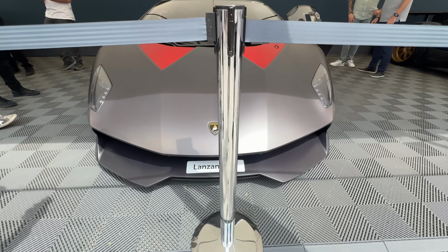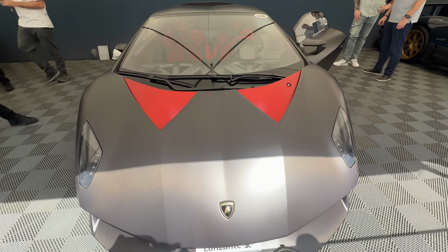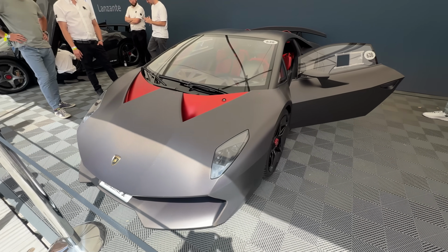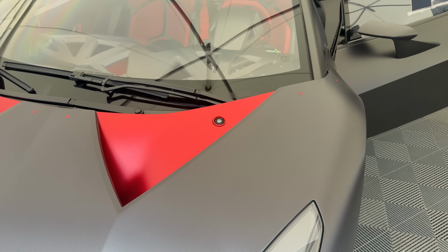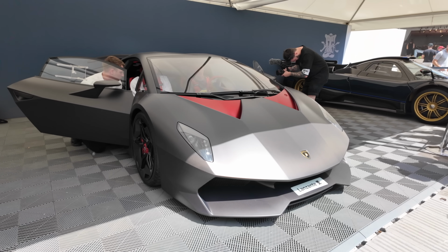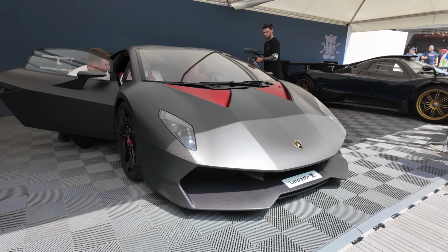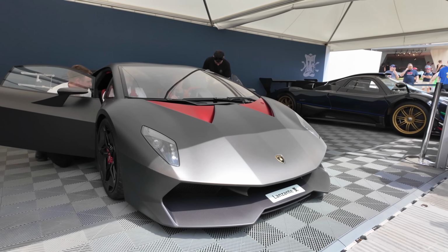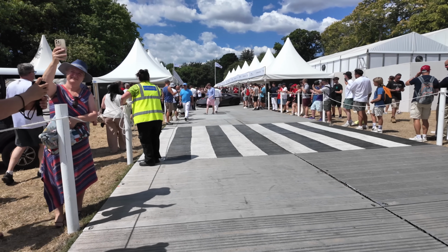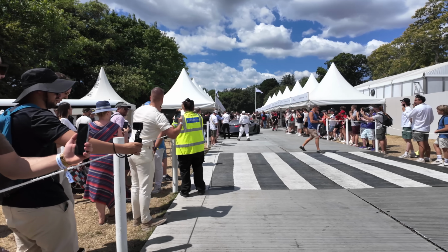One of my favorite parts of the Sesto Elemento has to be the front end. It just looks so menacing. Those tiny little headlights and the red contrast against that exposed carbon fiber. And then get a load of the windshield wiper fluid reservoir right there. And there's even exposed screws throughout the bodywork. Look at that. Here we go. First time ever seeing a Sesto Elemento move. Doesn't have the best turning radius, that's for sure.